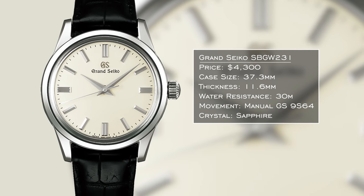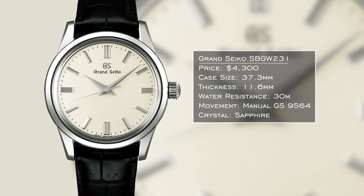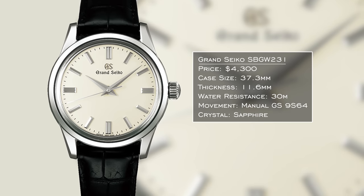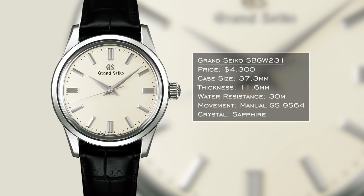SBGW231. This is the classic looking dress watch from Grand Seiko. Manual wound caliber on the inside with the 9S64 movement. Those movements also operate at +5 to -3 seconds per day, so still getting some pretty good accuracy there. Not nearly to the level of the spring drive, but that's a totally different equation.